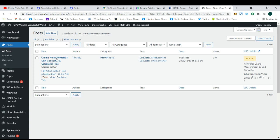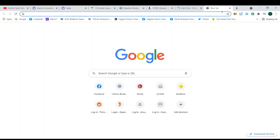But measurement converter is an extremely hard keyword. You're basically looking at over 100,000 traffic per month. So basically, the higher the traffic value for a keyword, the harder it is to rank. I've managed to get that to position number 6 or 7 on the first page, and yeah, it's an extremely hard keyword. So I'll show you what I've done in it. This will give you an idea, and I can prove that I've got it to the first page.